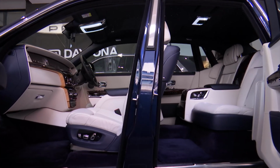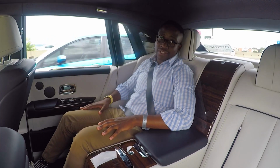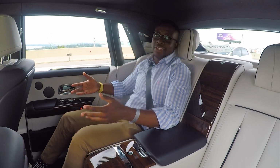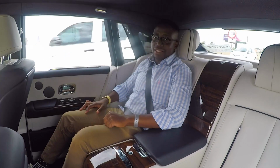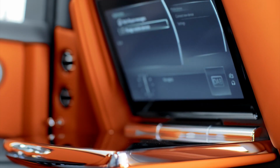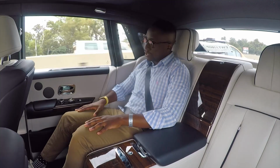But wait, there's more. Speaking about living in the car, if I press this button here, I've got the massage seats that I've just activated. So after a long, stressful day of being in the office or traversing the globe and coming back, I can enjoy a nice massage. Obviously, you've got heated seats. And another thing I do like is that if I wanted to have a meal, I press a button here, and I've got a tray where I've got a screen where I can watch a movie, enjoy some dinner. Everything is just special.